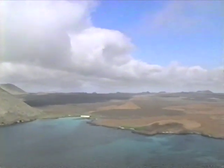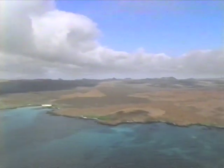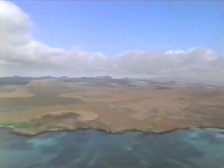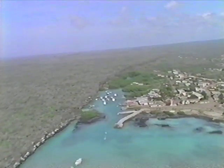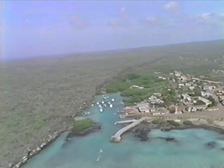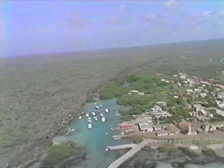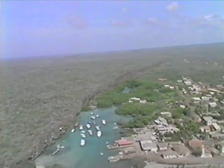Santa Cruz is an older island. Its volcanic days are over. The highlands in the background are a reminder of that past. Santa Cruz is the second largest island. It has one small town and harbor. It's also the headquarters of the Galapagos National Park and the Darwin Research Station.